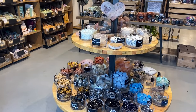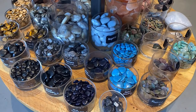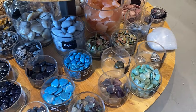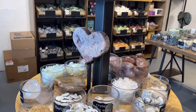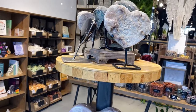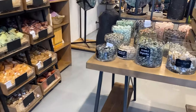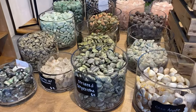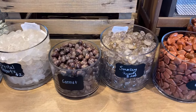This is so cute. Okay, so first I saw tons of these heart tumbles. They were so adorable. Oh my god, they had angelite. They had unakite, however you want to say it. Crystal quartz, amethyst, tiger's eye, all that good stuff, obsidian, and then tons of tumbles over here. This is literally the coolest shop ever. Do you see all these tumbles? Wow, they had so many.